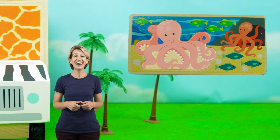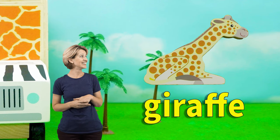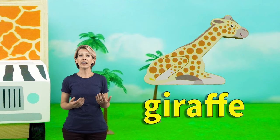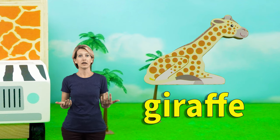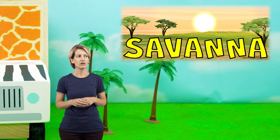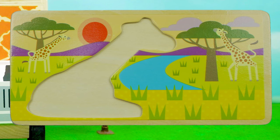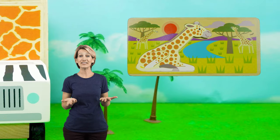Good job! All right, next, let's figure out where the giraffe lives. Oh, I love giraffes. They're so tall, like super duper tall. And giraffes like a lot of open space to walk around. Hey, does that sound like a place one of our other animals lives? Yeah, the elephant lives on the African savanna, and so does the giraffe. So that's 2 animals now that live on the savanna.